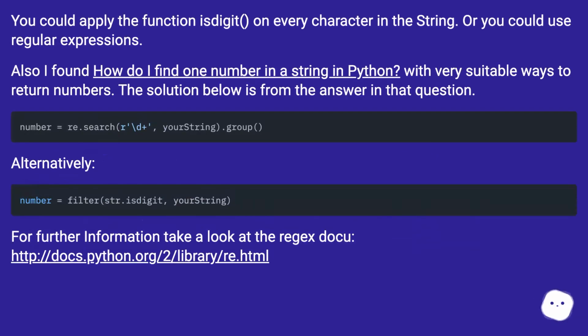You could apply the function isdigit on every character in the string. Or you could use regular expressions. Also, I found how do I find one number in a string in Python, with very suitable ways to return numbers. The solution below is from the answer in that question. Alternatively, for further information, take a look at the regex docu, this URL.